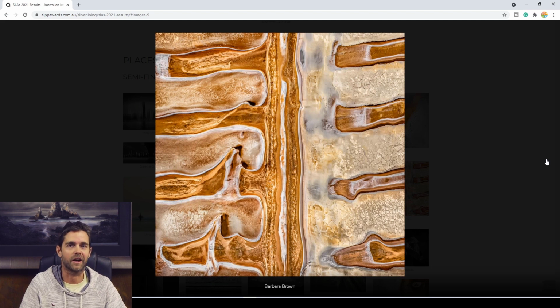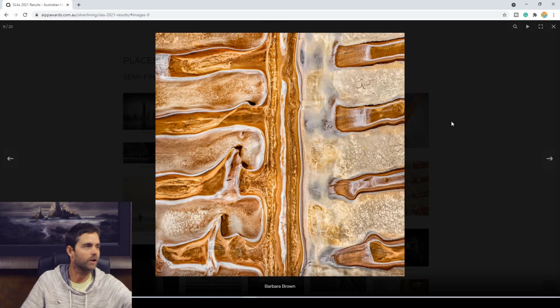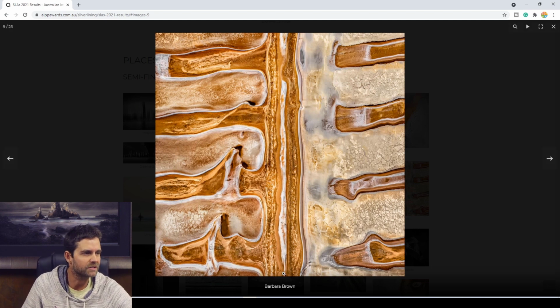I do recognise a large percentage though, and I don't know how that is possible, but we have another aerial with gorgeous textures. What I'm loving is these little crackly bits in here. The colours, the golden colours. Beautiful, beautiful, beautiful. What are we getting? What does the image represent? Could be almost like veins, blood vessels, or something like that.